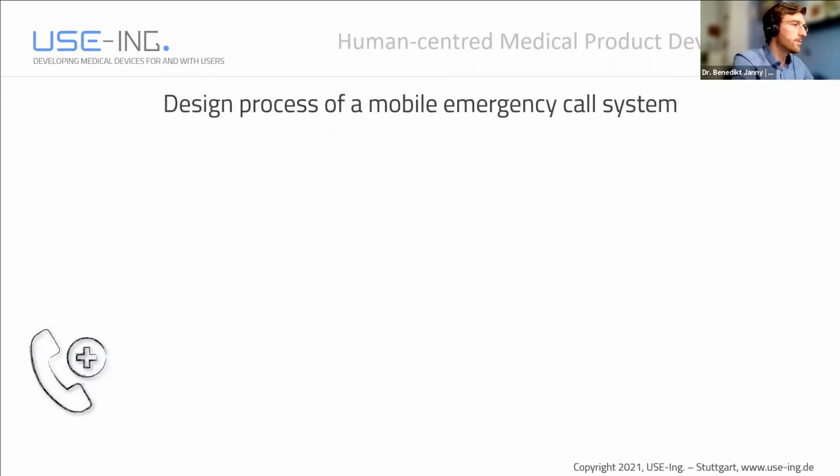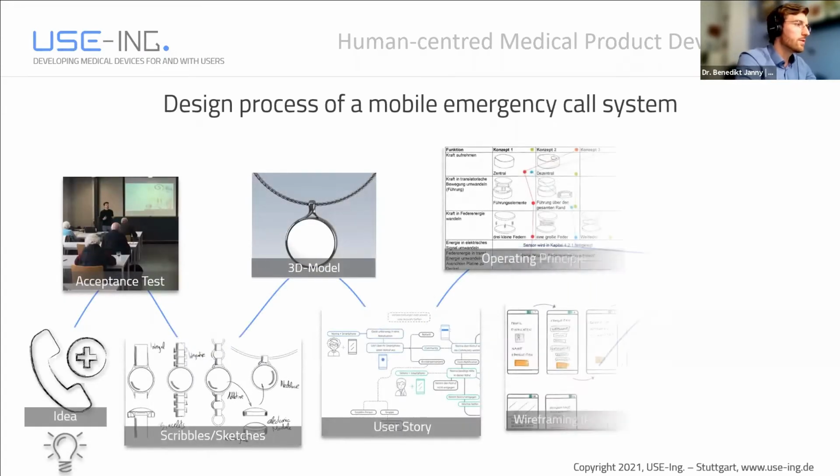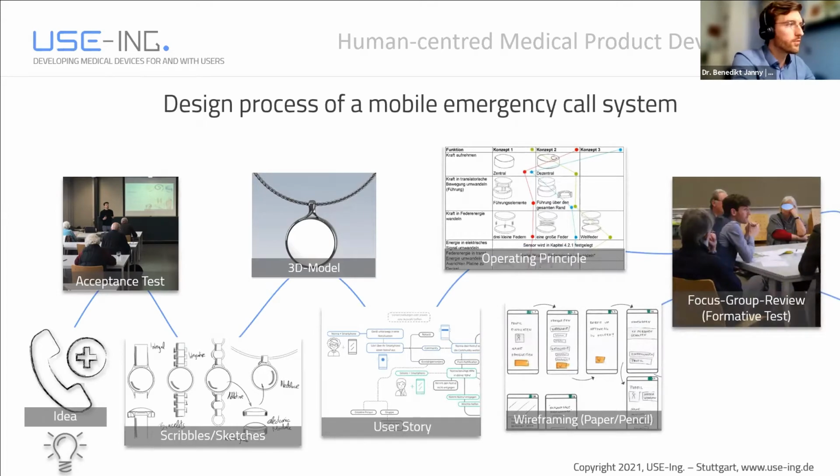So let me give you an example. You have a great idea, maybe engineering driven, a new emergency call system, maybe an app for seniors that might allow them after a fall to call for emergency service in a quick and easy way. So if you have that idea, you should first run an acceptance test. You should confront real users, for example, seniors. What do they think about it? And this is a real example. So we did this. We addressed a pool of senior users, and they told us, we don't use smartphones. We don't like them. And there's a big stigma with those old-fashioned emergency call buttons that are hanging around our neck.